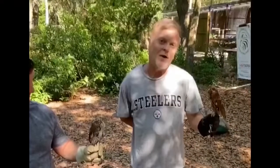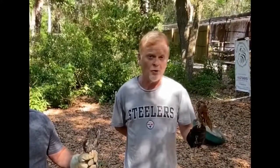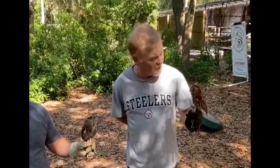Their name, screech owl, is not exactly an accurate name. They don't really screech. Their call is a monotonic trill, and they also do a whinny. Sounds just like a horse. Not impressed.